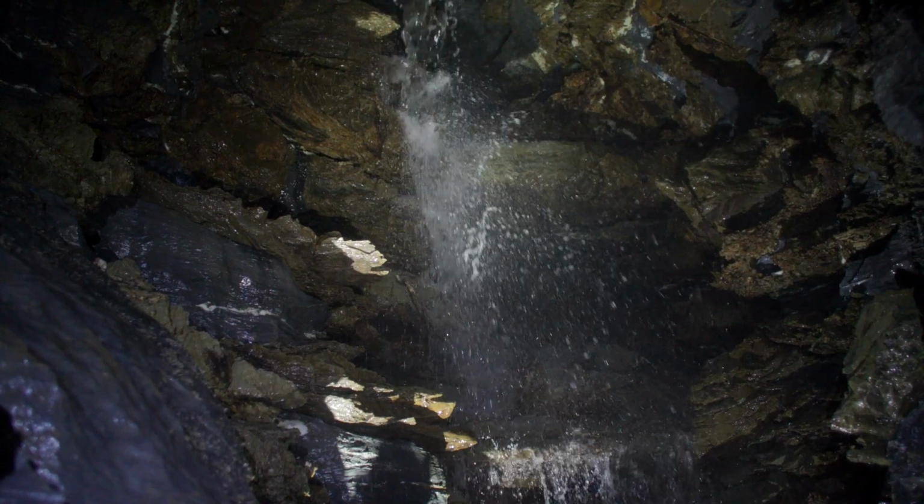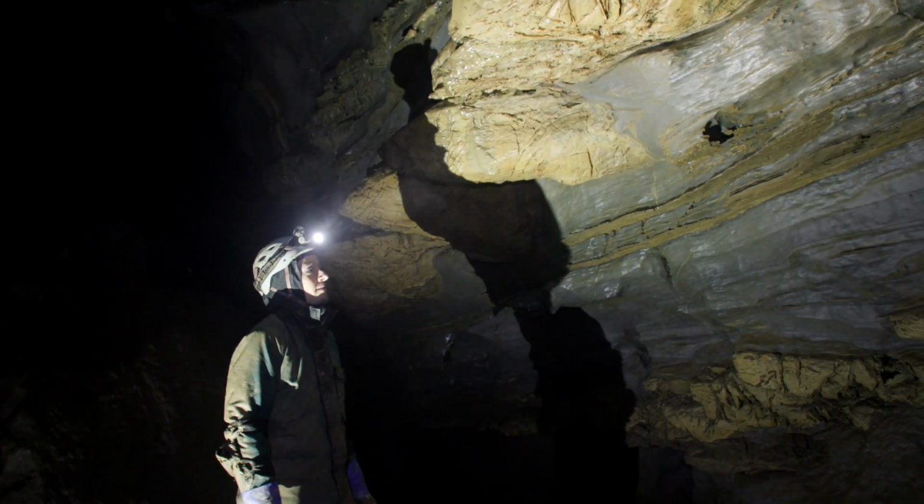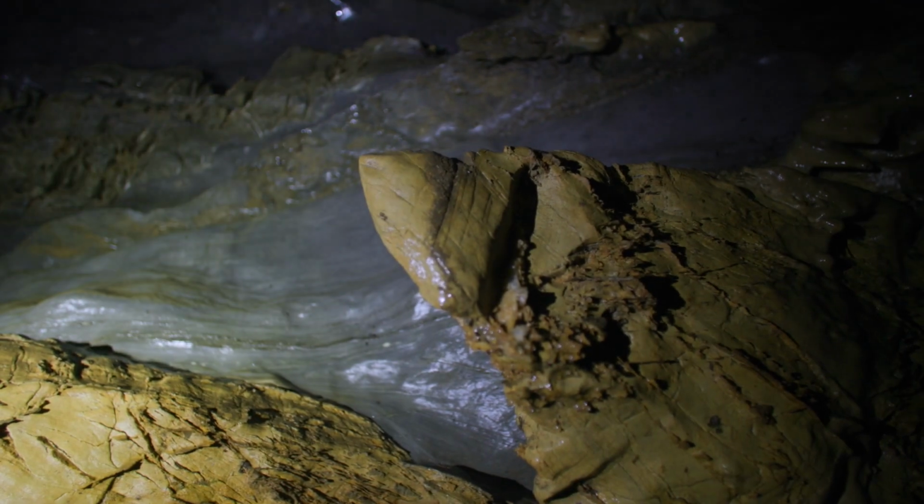The alternating orange and blue marble is some of the prettiest stuff around in terms of caves. And I think that the colors in Merlin's are world-class. Really just very pretty all the way along. That's part of why I love marble caves so much.